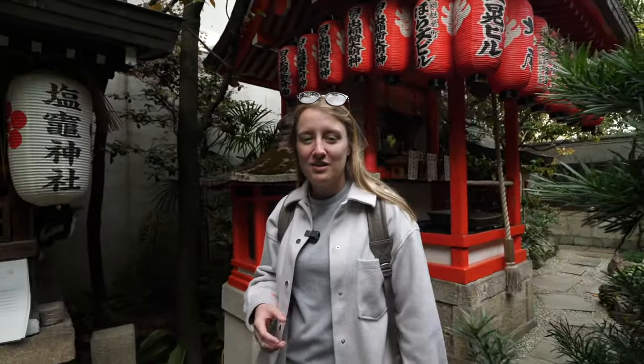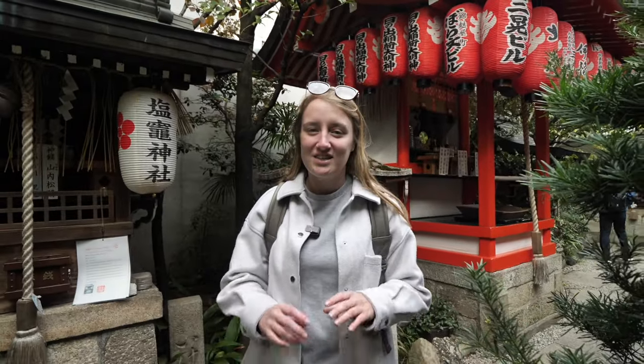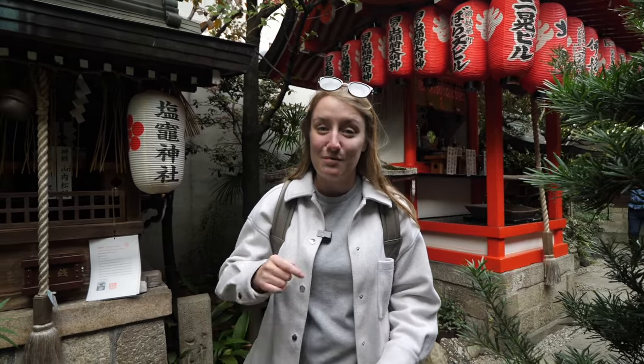It's really crazy how just a few steps away is the really crazy, chaotic, hectic Nishiki Market. And then you come in here and you're in this calm, peaceful, almost like serenity, right? It's such a contrast and it's just so, so nice. Definitely come and check this out.